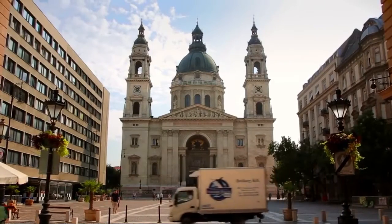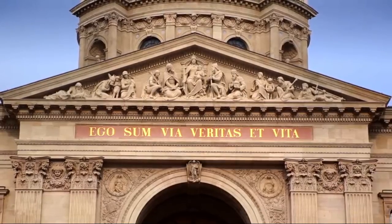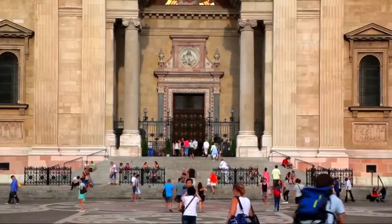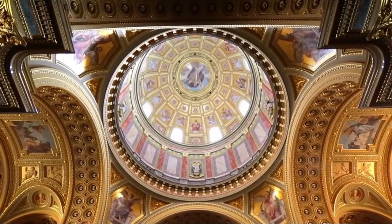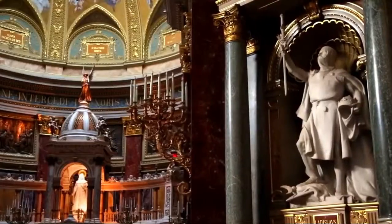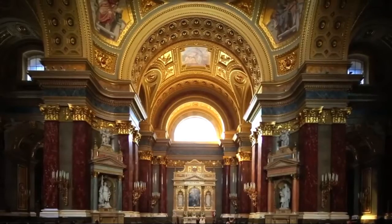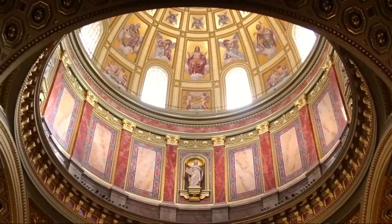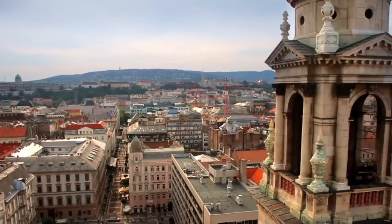Like so many of this city's historic buildings, the story of St. Stephen's is filled with drama. The Basilica took 54 years to complete. It would have been finished years earlier had a storm not caused the dome to collapse, forcing the builders to demolish the entire basilica and start from scratch. Thankfully, the new dome has held firm now for over a century, a reassuring thought as you take in the views from its top.